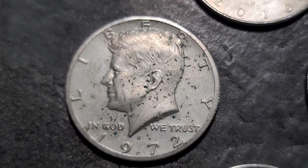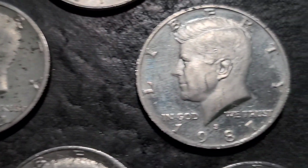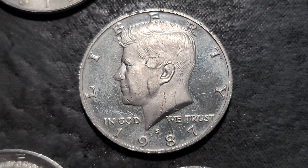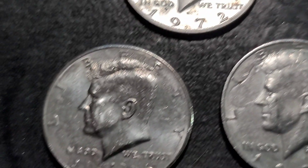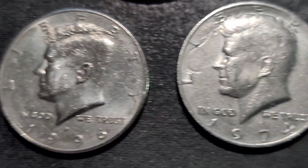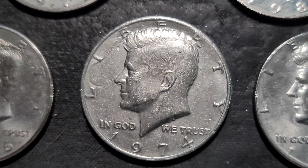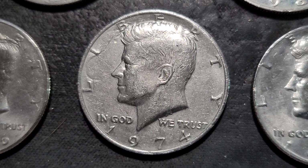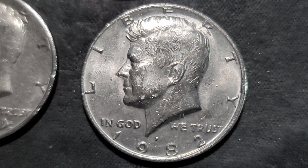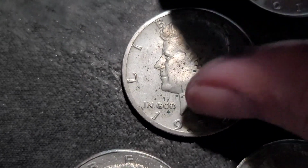We have a 1972 S clad proof, a 1987 S clad proof. We have our 1996 Clash die, 1974 with the potential of having a strike through, a 1982 No FG.